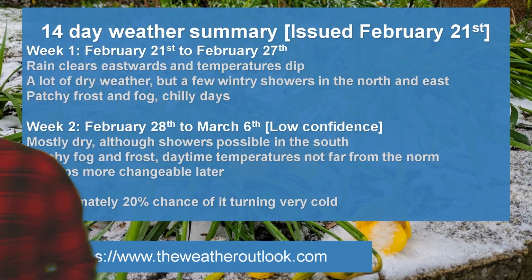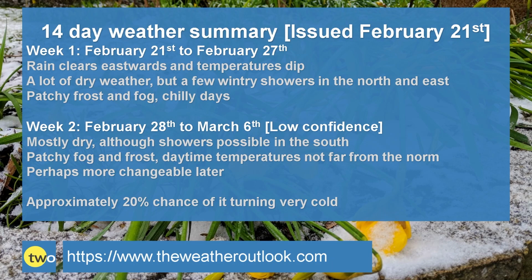So to summarise the 2 weeks, week 1, rain clears eastwards and temperatures dip. Another band of rain then moves down from the north, but it fragments and fades away. So a good deal of dry weather, although for a time wintry showers affect the north and there could be a few in the east as well. The risk of frost and fog continues. Temperatures during the days a little bit on the low side, but in the afternoon sunshine, or at least where sunny spells develop, it should not feel too bad at all.